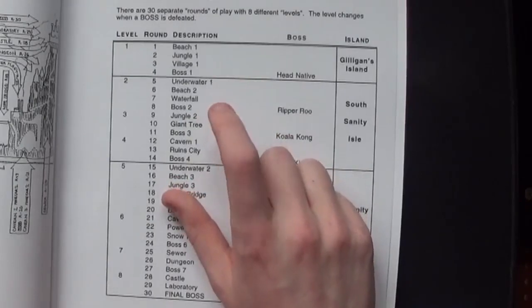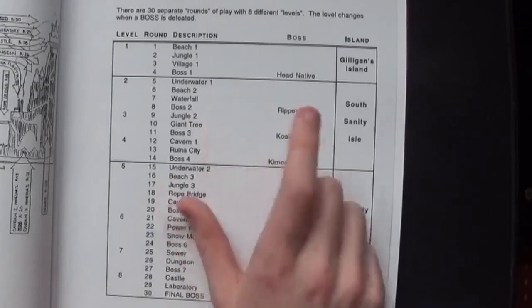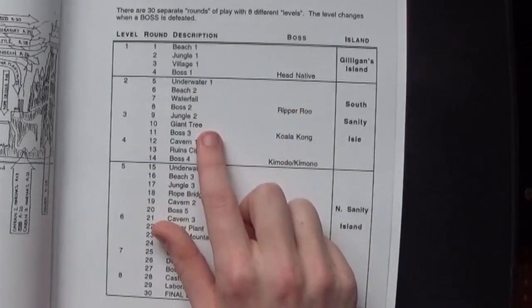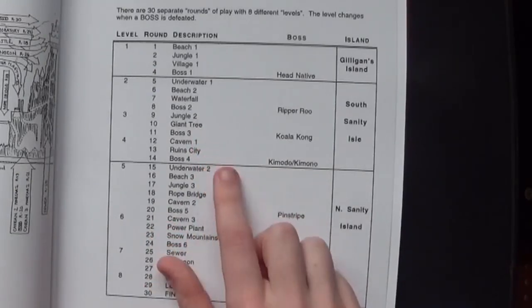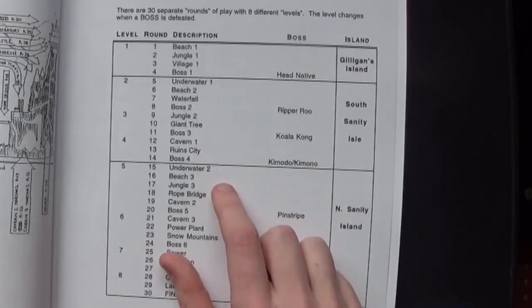Beach 2, Waterfall, there was supposed to be a second beach level. Waterfall, Boss 2, which was Ripperoo, Jungle 2, Giant Tree. Some of these are so interesting. Boss 3, Cavern 1, Rune City, and Boss 4. Then Underwater 2, another underwater level. Beach Tree, a third beach.